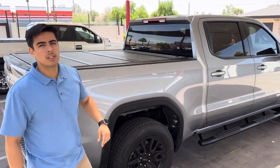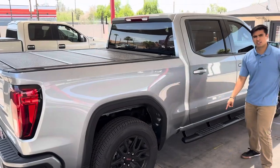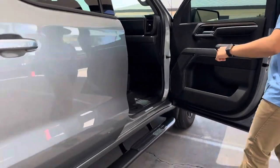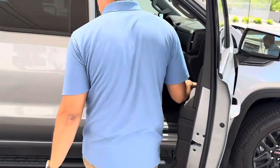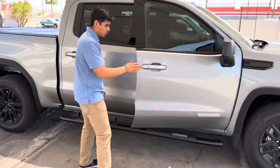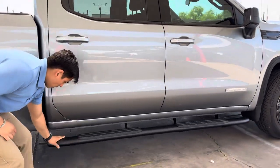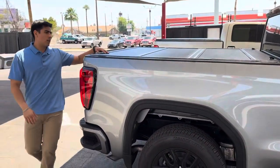We got a GMC Sierra showing you the best accessories you can do. Starts out with the side steps. If your truck doesn't have these, this is gonna help the family get in. It provides some style as well as some side protection from door dings. It'll bang the step first. These are a 4-inch black style, nice powder coat finish.